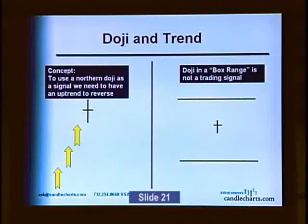Now obviously in the Forex market, you're not going to have a doji gapping higher, so let's make the doji over here. Now the doji on your left, is it coming after a move, a rally? Is there a trend to reverse? Yes. The doji on your right, is there a trend to reverse? No. It's in the middle of a trading range. Japanese call it a box range.